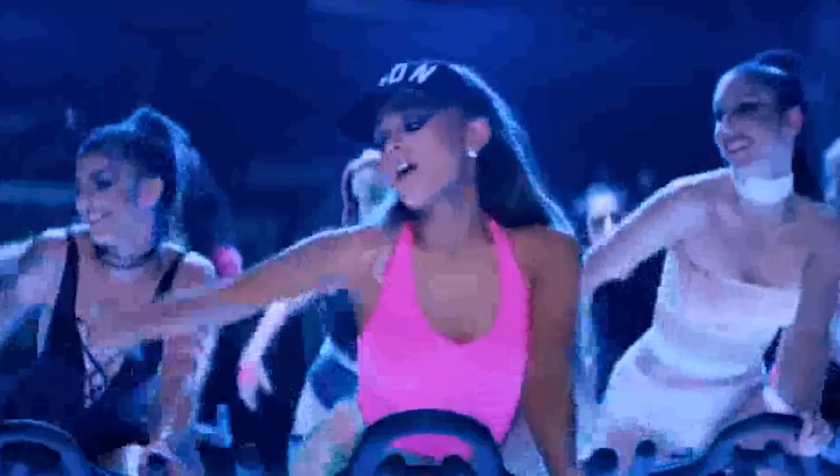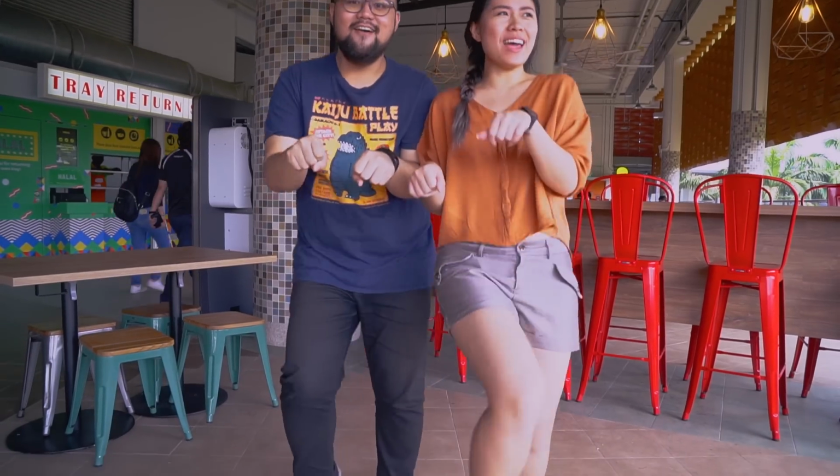There are 22 stalls here serving up hipster hawker food. Yep, so we are gonna go side to side to check out what they have here, as well as pick out a few of our favorite food. Did you just say side to side? In the road.